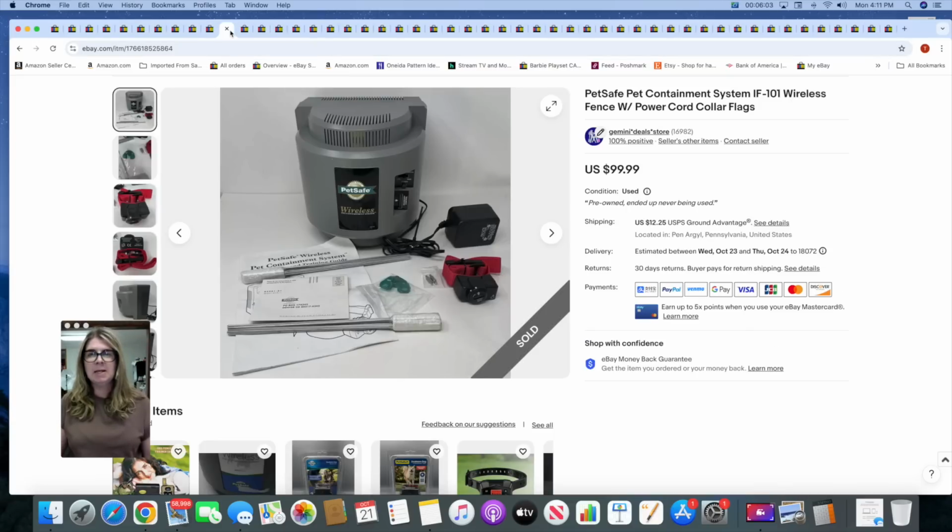Next is a pet safe pet containment system. This does not have the box or anything, but it was never used. The flags are still all intact. They have never been unwrapped or anything like that. Every part is there. I paid $15 for this about 2 weeks ago at a yard sale, and it sold for $99.99 plus shipping. It was a relatively fast sale.